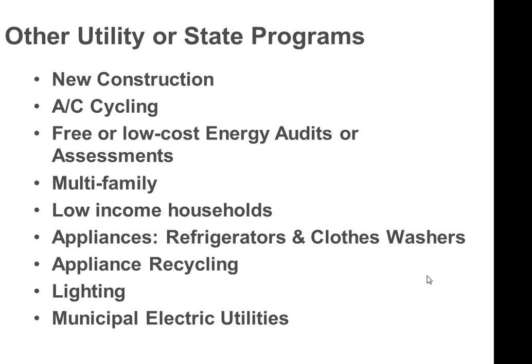There's tons of other programs that are available through the utility or sometimes the state. The ones we just talked about right now were specifically for equipment replacements in HVAC. But there's also programs for new construction.